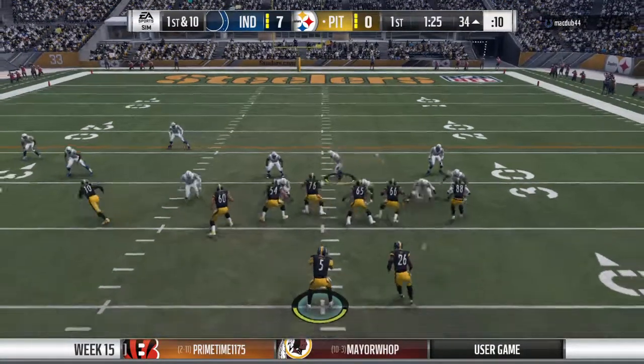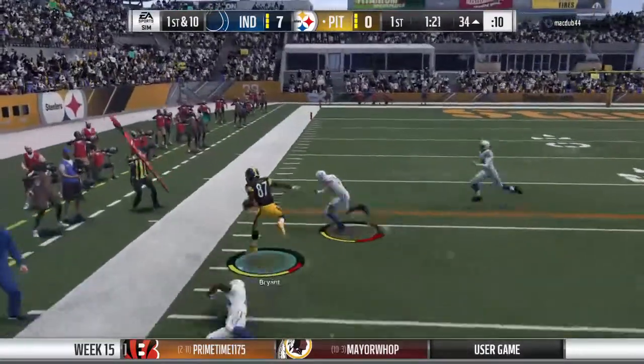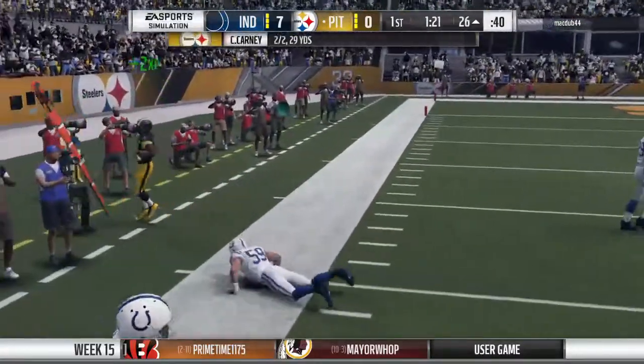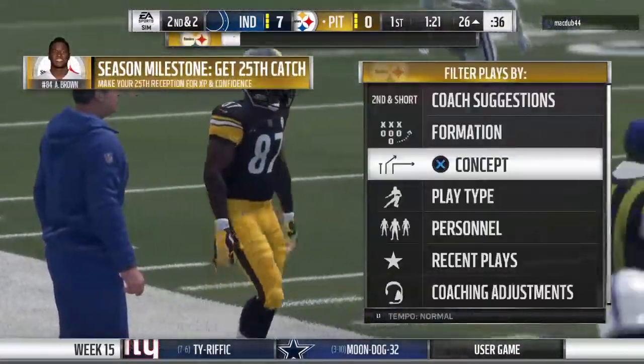Let's go. They'll drop to throw. Out left side here to Bryant. And he is out of bounds inside the 30. A good pickup there. 8 yards on the first down completion.